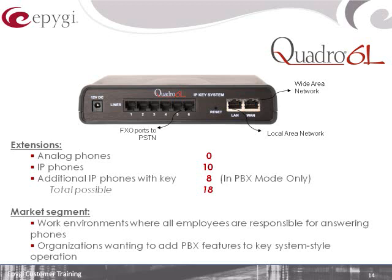Now this product can actually also behave just like the 2X. You can switch it over to a PBX mode, giving you the same auto attendant and direct dialing abilities as you would get in the 2X, but this solution has 6 FXOs instead of the 1 on the 2X. If you do decide to run this product in the PBX mode, you can actually add a license key for 8 more phones and go to 18 IP phones.